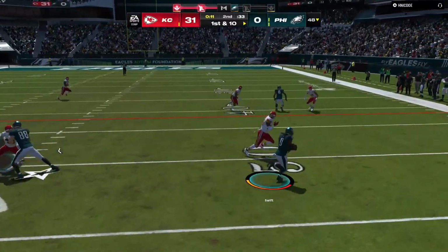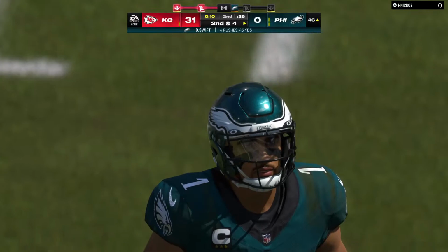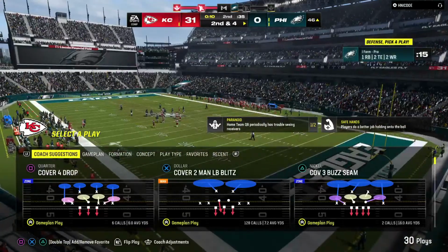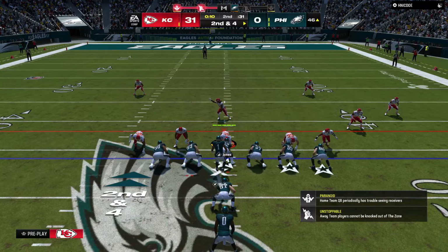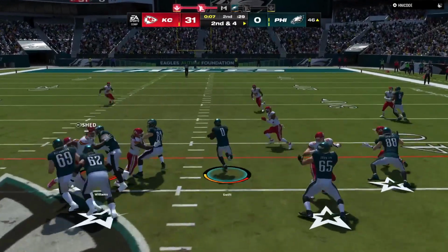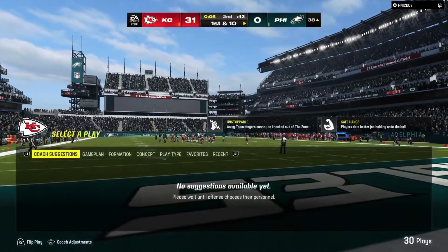Once again, it's Swift. And he's able to take it across midfield before going out of bounds. It's a 6-yard gain on the ground, and that'll make it 2nd and 4. A 6-yard pickup brings up 2nd and 4. Swift, going to try up the middle. And the stop here will come at the 38-yard line.